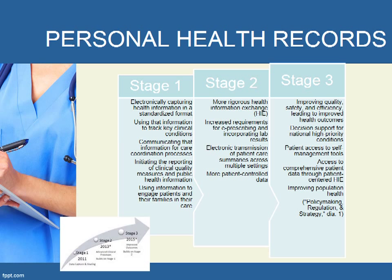The third stage is improving quality, safety, and efficiency, leading to improved health outcomes, because now everything is there in front of you. You can go from one doctor to the next, and they can all get on the same template and look to see what you've had done, the results of different tests. You might have had a workup done for the past month, and they won't be repeating tests that you already have had done because the results are right there. So it makes it better for the patient. It's more patient and user friendly, except that the programs haven't really been developed yet, so their goal of 2015 might lapse, and they have to have extensions in order for people to catch up with technology.